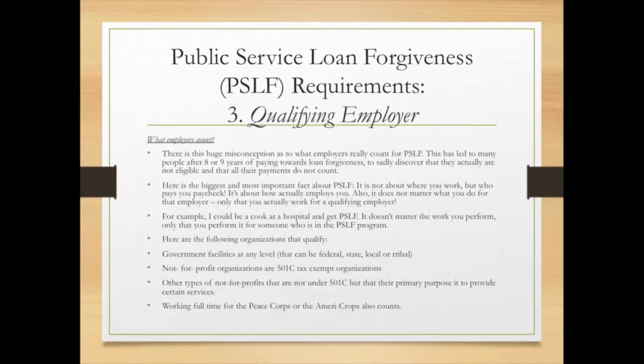Okay, now we're going on to step 3, which is a qualifying employer. So, what employers really count? There's a huge misconception as to what employers really count for public service loan forgiveness. And this has really led to a lot of people, after 8 or 9 years of paying their loans, sadly discovering that they aren't eligible and all those payments didn't count.